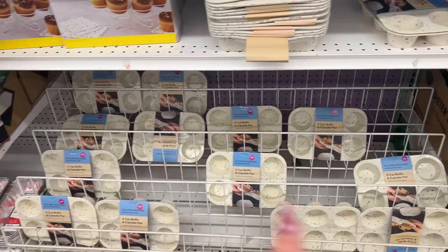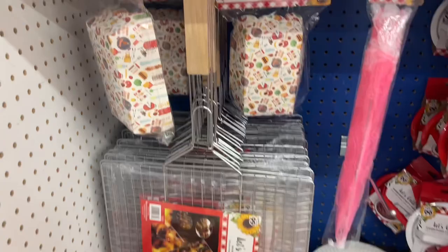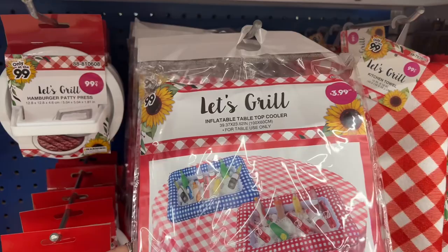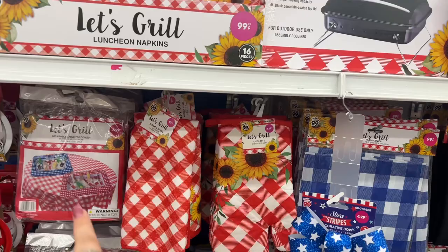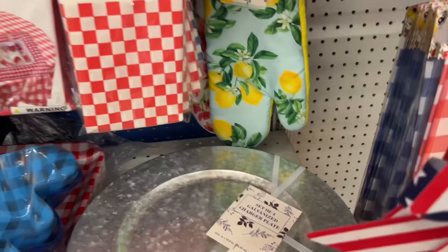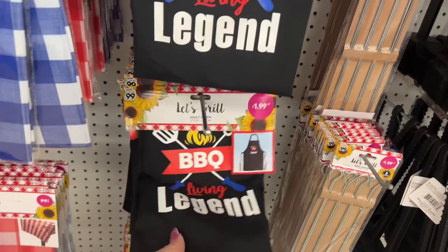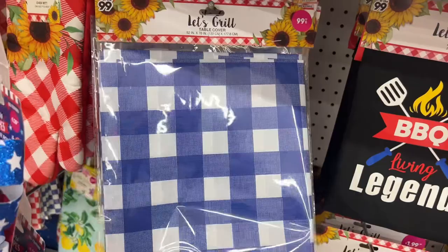Those are definitely newbies. Guys, they have a lot of the Let's Grill Out snack holders for $1.29. They have, oh, look at these, the patty press for 99 cents, $3.99 for an inflatable table cooler. That's interesting. They have Let's Grill for $1.29, the sunflower set. And, oh, look at this set of 4 galvanized charger plates for $4.99. Oh, look at this, Barbecue Living Legend. That's cute. $1.99 for those. And then they have these table covers for 99 cents.